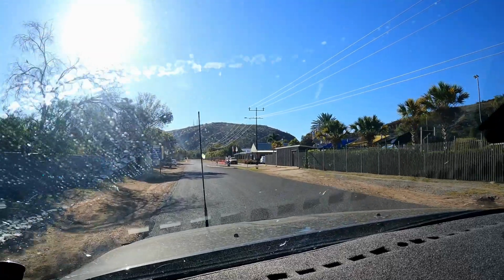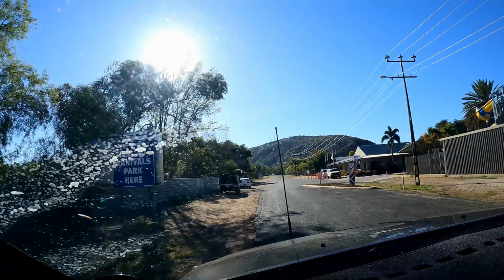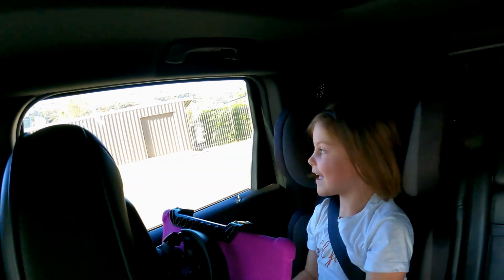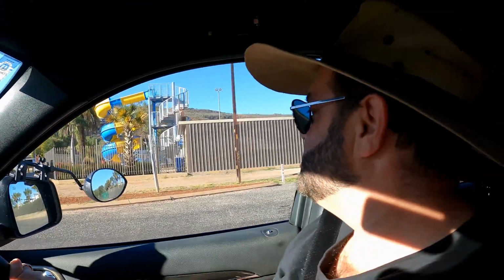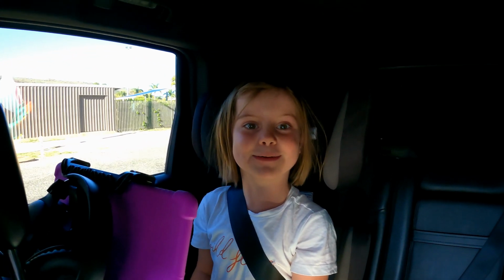Alright, arrivals park here. This will be us. There's a big slide. Kids, do you see that? Is that what you're looking at? The big slide? That's cool. What if it's really cold? I don't care. I like cold.